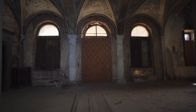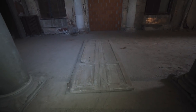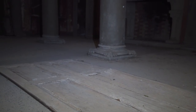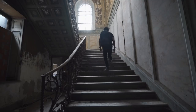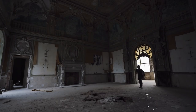That brick wall right there must have been like the entrance. It could have been a door. This could have been it right here. And it would lead outside to the garden. Wow, this is so gorgeous.